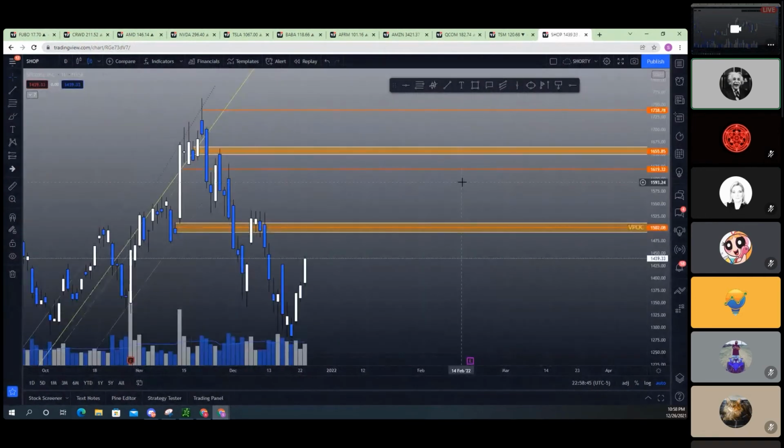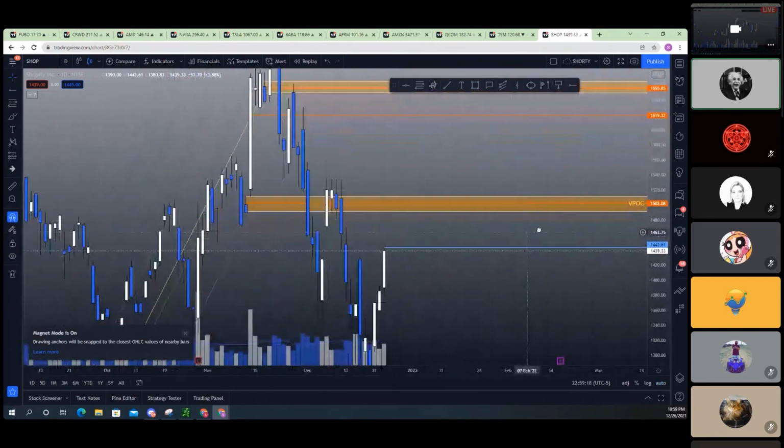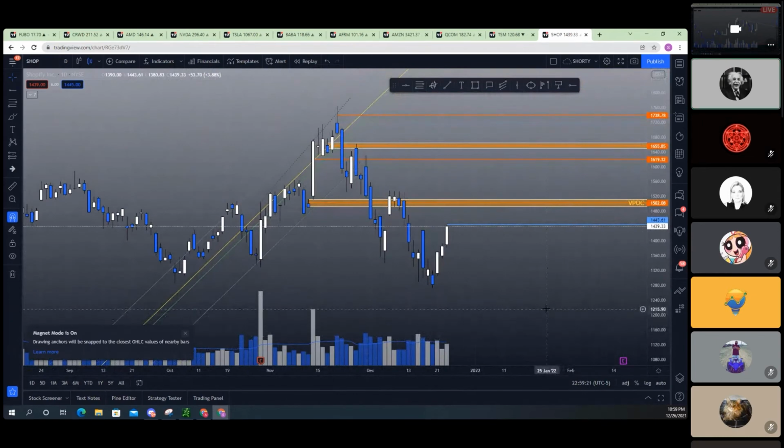How is Shopee looking? Shopee is about to hit the resistance. So I don't know if I'm interested in this one. I mean, you could play this tomorrow if you want to. Over 1443, there's a high chance you go to 1500 here. And it's 3 white soldiers, if you guys are familiar with that pattern.